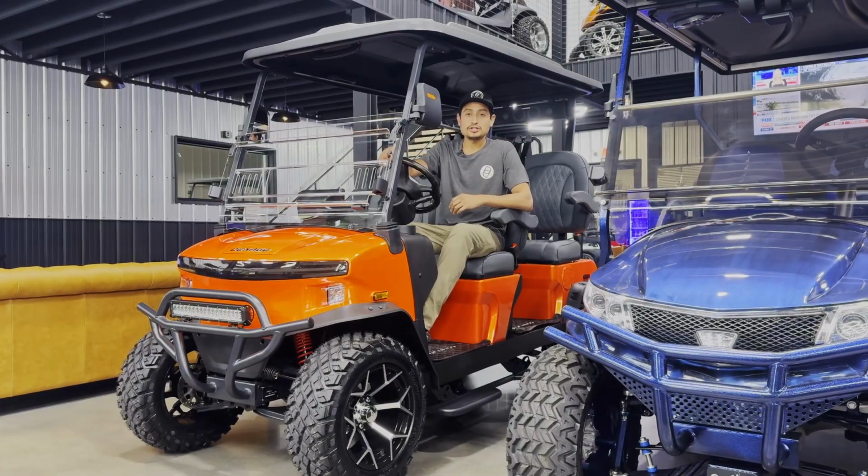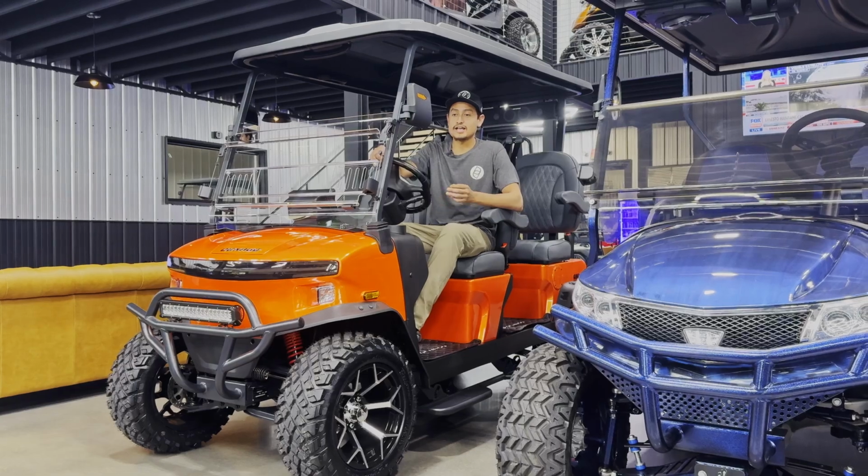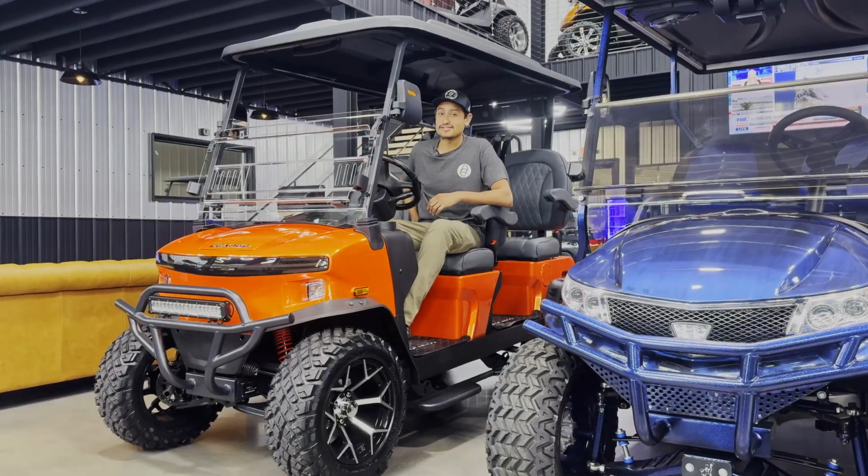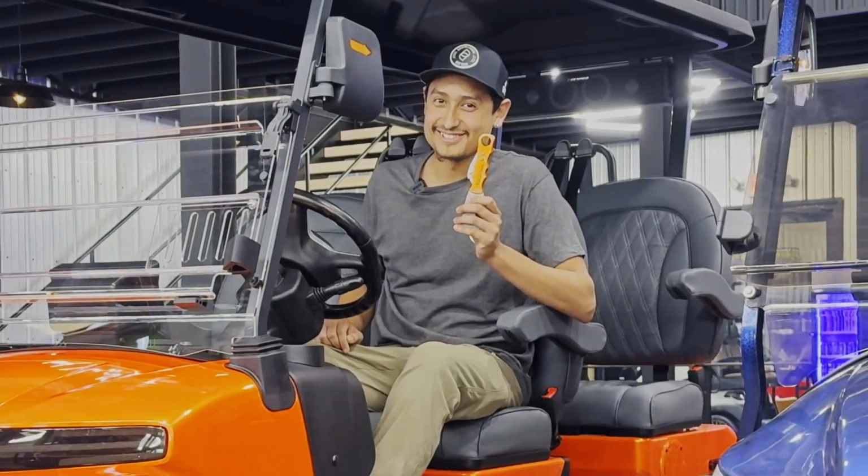Our floors aren't indestructible, but they're extremely durable. As you can see, the floor has kept its sheen and nice color, even with tire traffic. Plus, this one matches my knife.